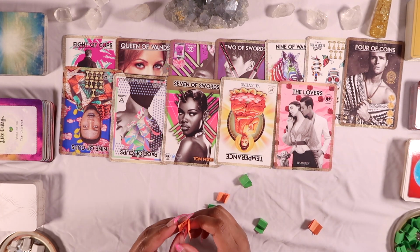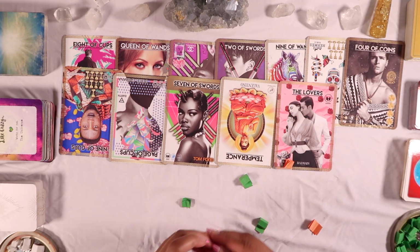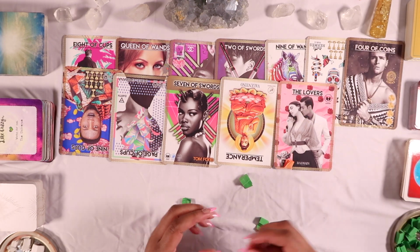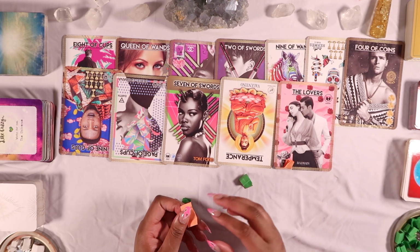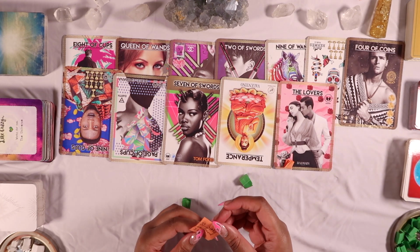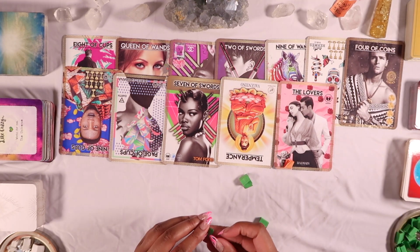All right, so for skin tone, we got olive skin. We got light brown skin. Smooth skin, love it. So that means that they have a very fresh, glass skin type of complexion. I feel like this person has never really struggled with acne, either that or they really got a skincare routine that works for them. And then we got slightly tan skin. So that's what we got for all of the skin tones.